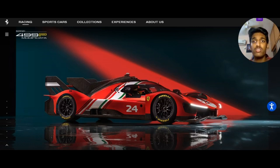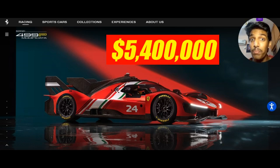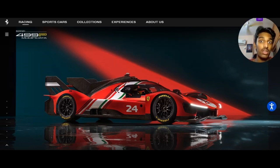But the plus point is you'll be getting your very own engineering team who completely look after the car, and with that price tag I'm pretty sure you need one, because this costs a whopping $5.4 million. Wow. And that engineering team will accompany the car wherever it goes. I mean, you can literally ship it to any track you want: Mugello, Imola, Monza, Spa, Silverstone, La Castellet, anywhere in the world, the team will go with the car.